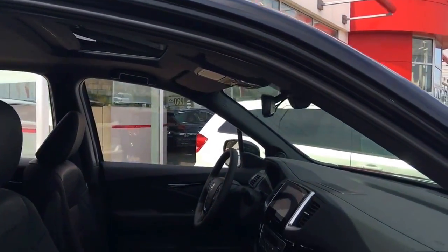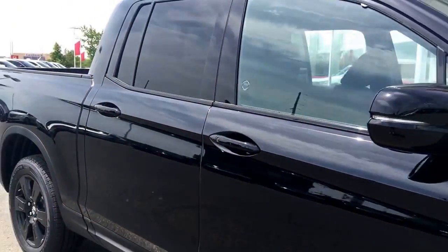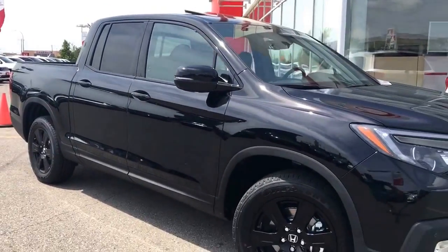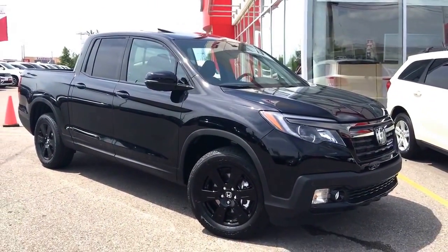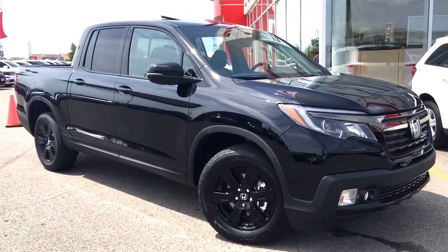This is the 2017 Honda Ridgeline Black Edition. They are not going to last long. You need to get in here, get this out on the road, try it out for yourself. You will be amazed. It looks fantastic, it has tons of power. All we need is you behind the driver's seat.